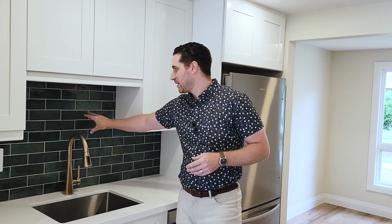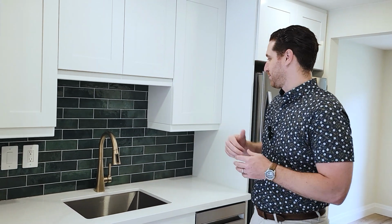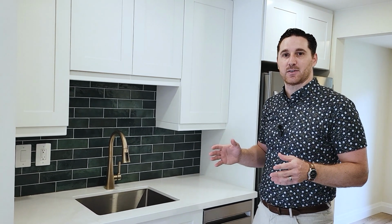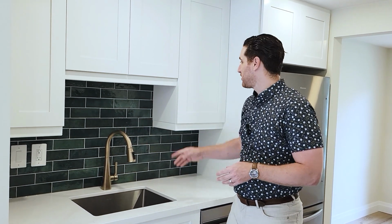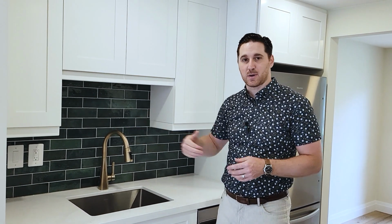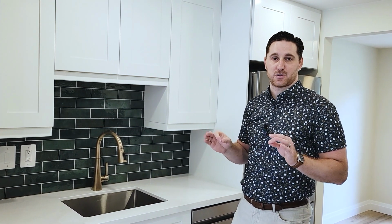Obviously on this project, we decided to go with a green handmade backsplash tile. It actually looks really good. I'm super happy with how it turned out, especially with the gold fixtures. Once we add the handles as well, which are matching to the faucet, I think it's really going to set it off and it's going to look super sharp.